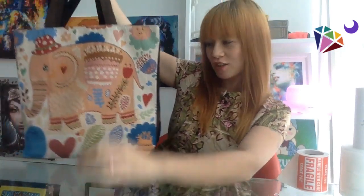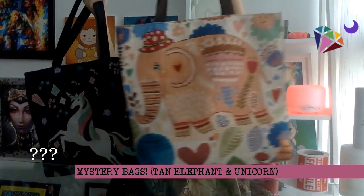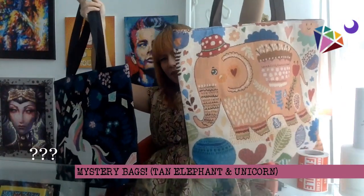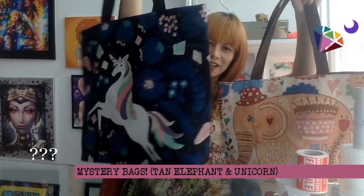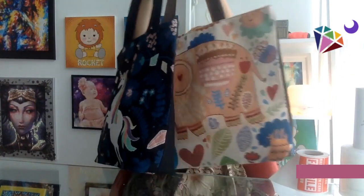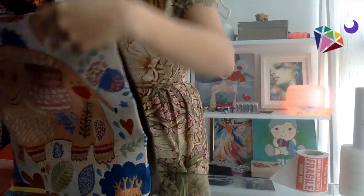And this is for Gemma Charles. She has two mystery bags, and she has chosen the elephant, 10 elephant mystery bag, and the unicorn mystery bag. So the goodies are inside the bags already. Now I'll just pack up the bags.